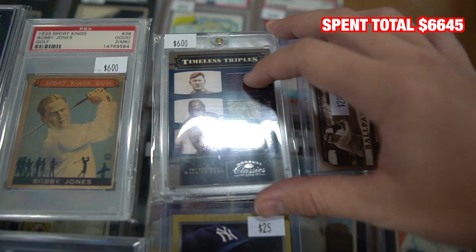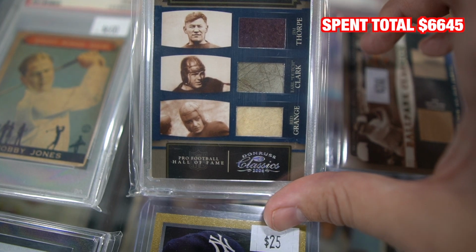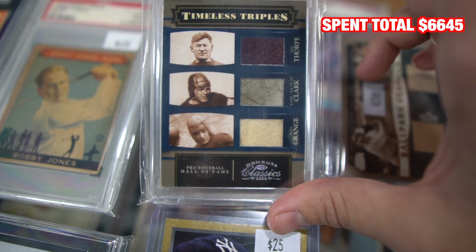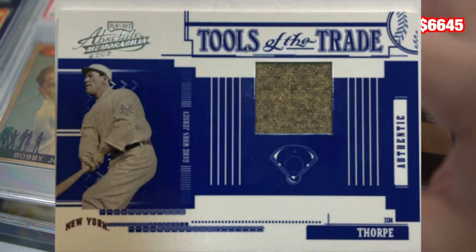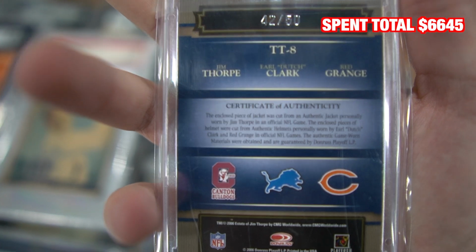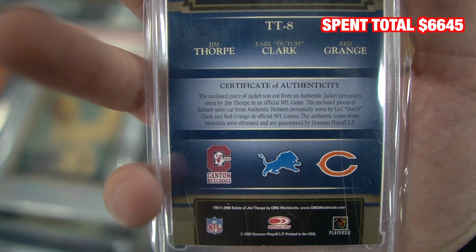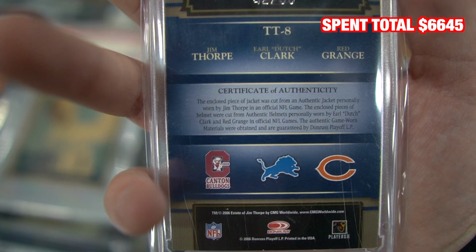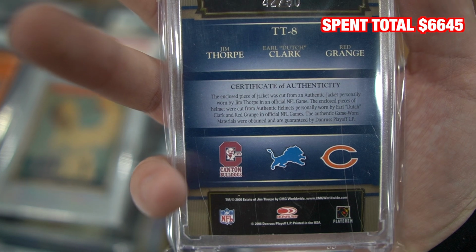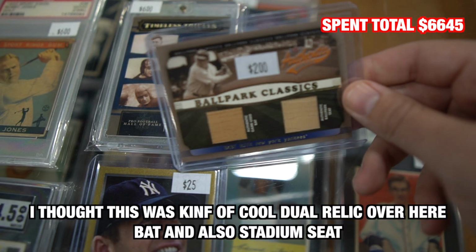Up next, this is a really cool card. I know someone that follows the channel that really wants this card, but I also kind of want it too. So not fully sure what I'm doing yet. I do have a Thorpe single relic, which I probably will end up selling if I am going to keep this. Numbered to 50. Very, very tough relics. So 3 early football Hall of Famers. Dutch Clark barely has anything out there. Thorpe has a few pieces, baseball and football. Grange has football pieces out there. I thought this was kind of cool.